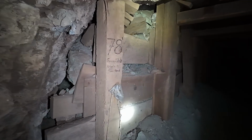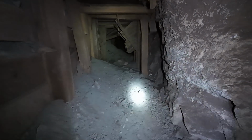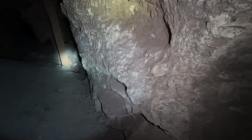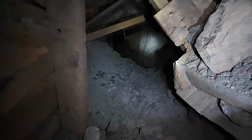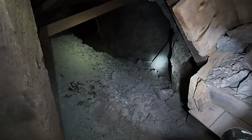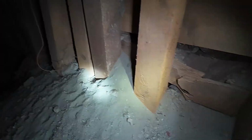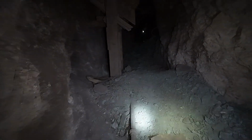78 from shaft, actual 81 from spud. Okay. Go up here just a little bit further. More mine cat crap. Alright, that's about it for this one. I can't spend a lot of energy down here because I've still got to climb out. So, taking it kind of easy down here.